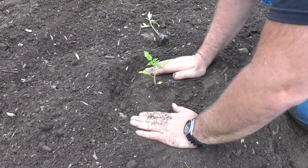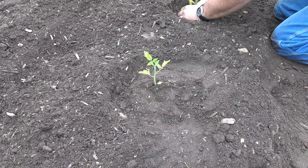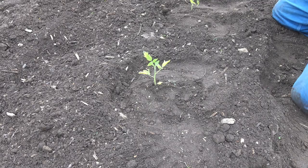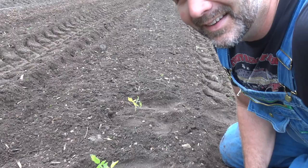So here's the next one. Again, about 16 inches apart. We're not building a space shuttle here, we're planting a garden, so it doesn't have to be absolutely perfect, but you will have to look at it. So that is a nice little tomato plant. Now we have to go all the way out this entire row right here, and that's a lot.